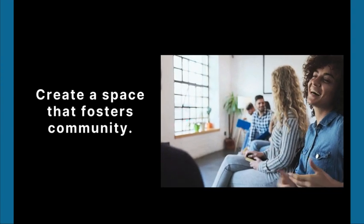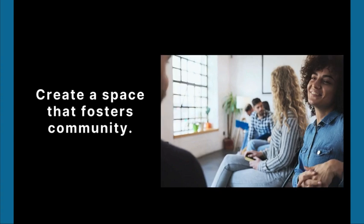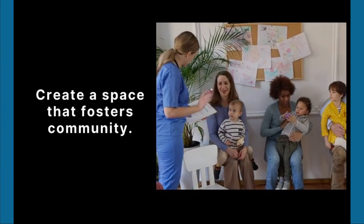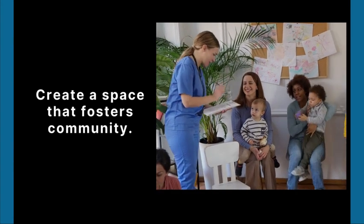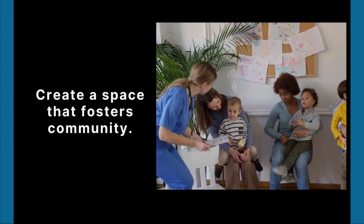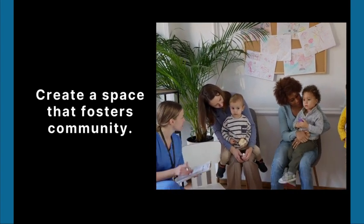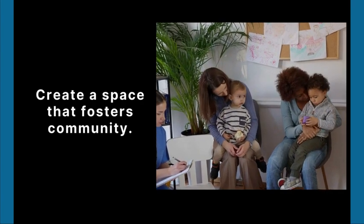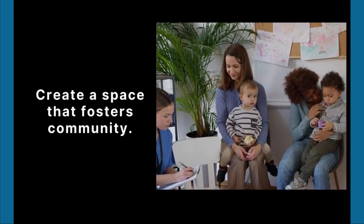I know a lot of us can think right now of that one patient that comes in and stays and wants to talk a little bit longer because this may be the only bright spot in their day. And so if we can help by improving our physical environments to create a welcoming space, that is going to improve the health outcomes for our patients as well.